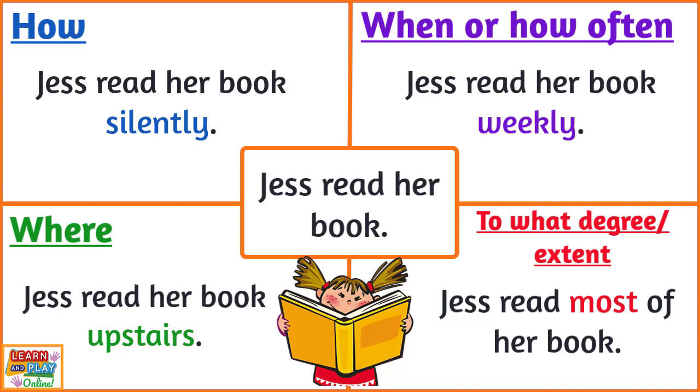Now it's your turn. Pause the video and see if you can use your own adverbs using this base sentence. You might even like to try and challenge yourself by combining adverbs like we did before in the last example.